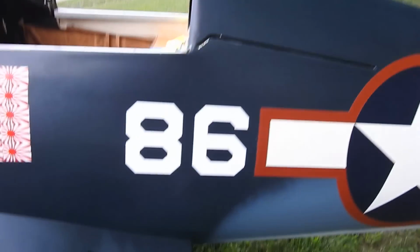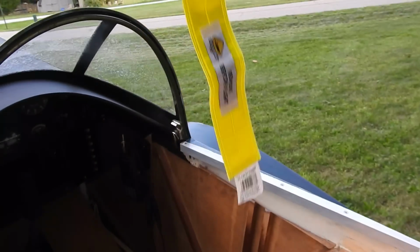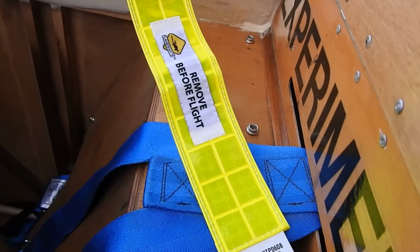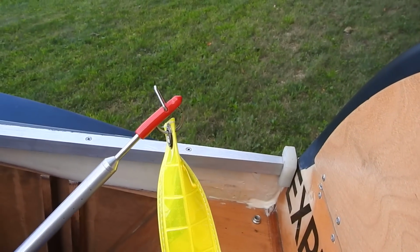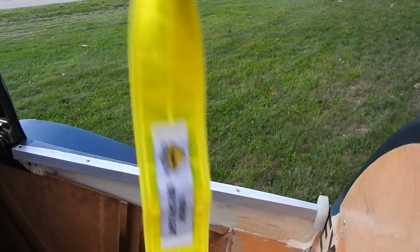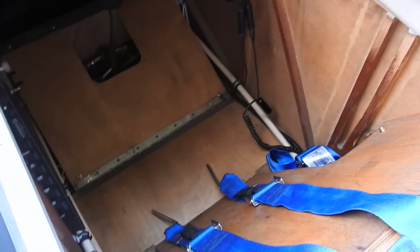I did some full throttle run-ups, and I also had to order a couple of bolts. Then I went ahead and found this on their website, a remove-before-flight tag. A little cap, and then this is my pitot tube. So I just wanted to show that I got that too now. I got the seats and that in it.